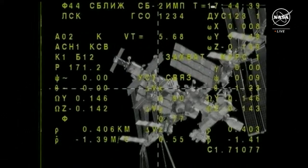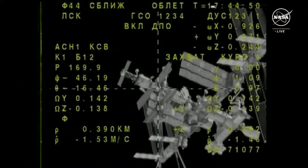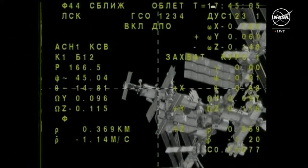And this view from the external crosshaired engineering camera on the Soyuz MS-25, a great view of the International Space Station. The Soyuz now has begun its fly around of the station. You can see in the lower left-hand corner the two values at the very bottom are the distance, 374 meters separating Soyuz from the station, and the closure rate of 1.1 meters per second.